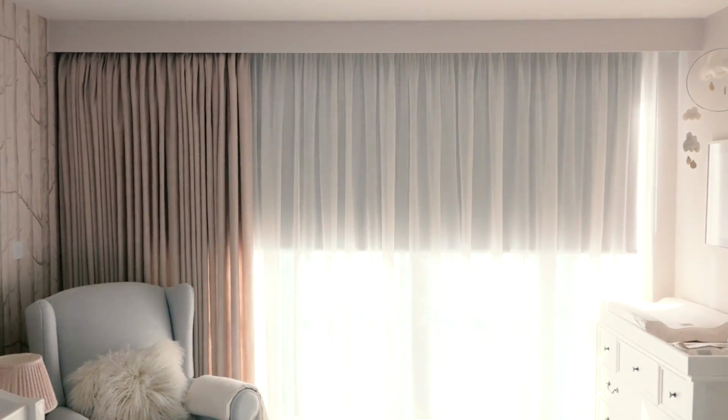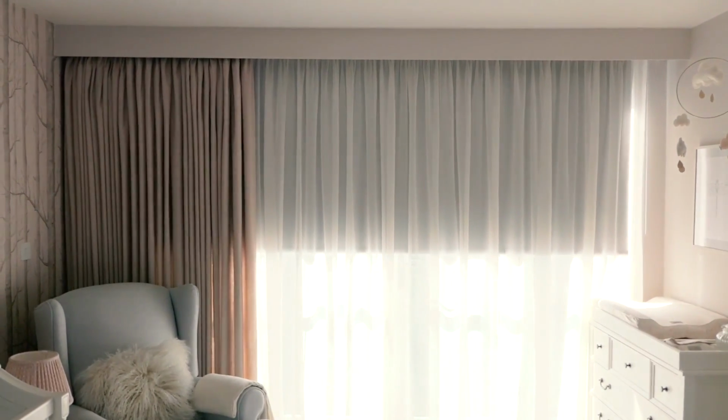But as you can see here, I decided I wanted a pelmet, but I thought fabric pelmets are a bit naff, so they made, I think it's literally just made out of MDF, which looks really simple but really effective as well, really smart. And then they just painted it the colour of the walls so it all blends in.